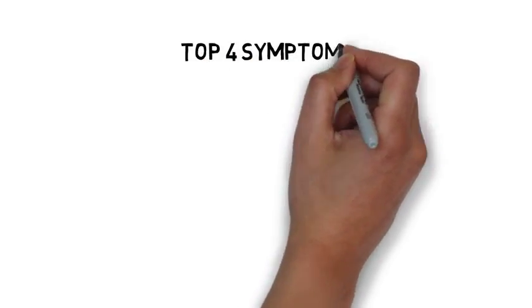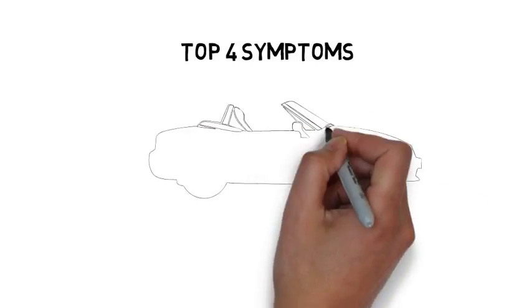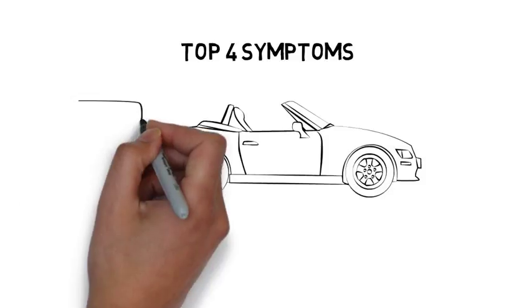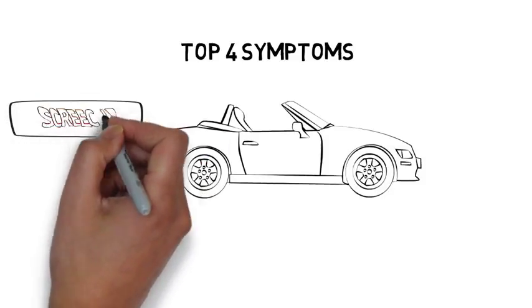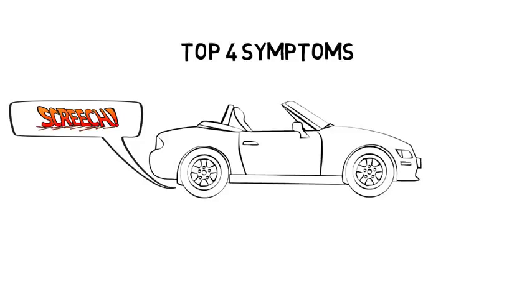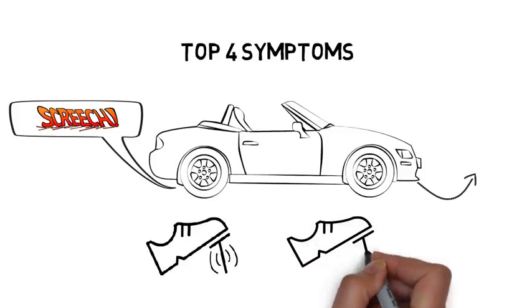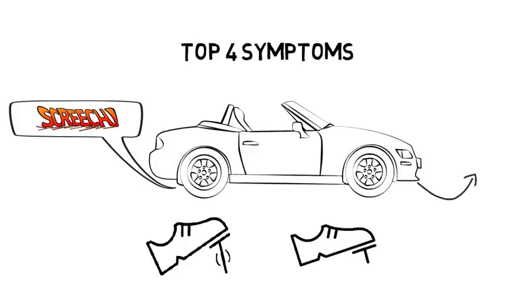To turn you into a brake expert, let me tell you the top 4 symptoms you should look for to keep your brakes in phenomenal shape. The first we've all heard: noise, like screeching or squealing when you come to a stop. The second is pulling to the left or to the right, as if it's drifting out of the lane that you're in. The third is pulsating brakes, where if you push down on the brake pedal, it feels like it's vibrating or pulsing. And the fourth is a mushy brake pedal. This one's a little scary. It's where you push down on the pedal and it feels like it goes straight to the floor.